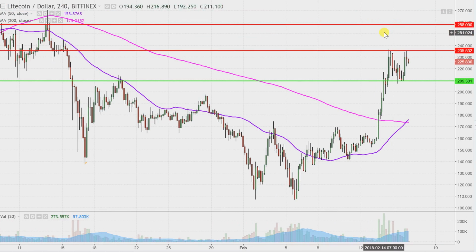I want to make sure I get all the broad levels mapped out as we're heading into multiple days here where I won't be doing an update. So I just want to make sure this chart remains as relevant as possible for as long as possible. Those are the key levels going forward, but all in all, a good week so far, and we'll see how the weekend unfolds.